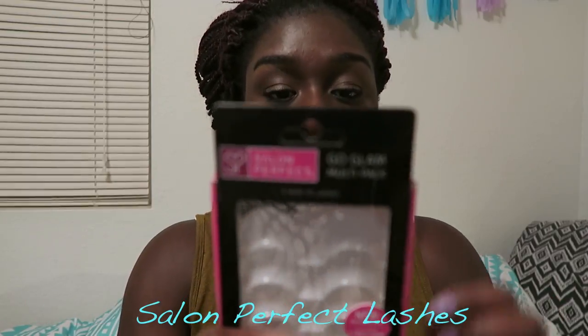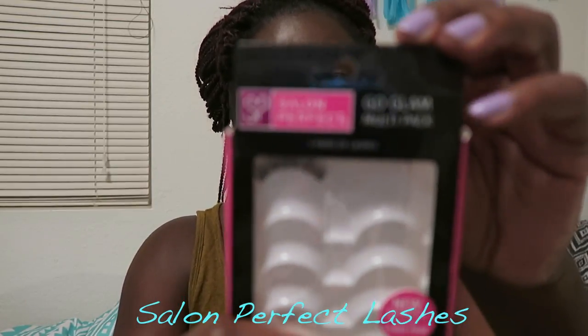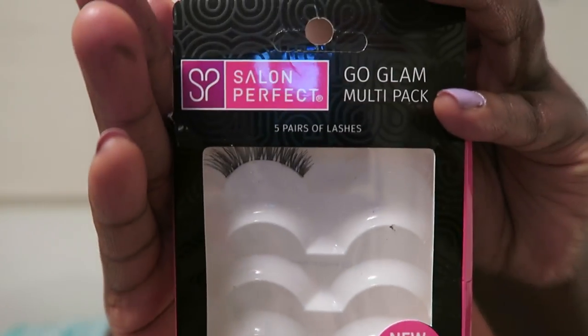Now for another eye product. So I started getting into lashes. They make a whole world of difference, okay? Get you some lashes. So I got the Salon Perfect Glam multi-pack, and these are from Walmart. Okay, Walmart hooked it up, for real. I went back to get more, they're all gone. I was so sad. I've never been so sad to not see eyelashes there.